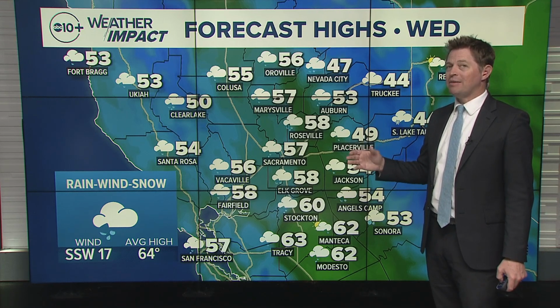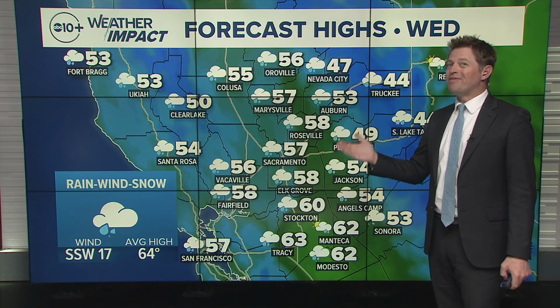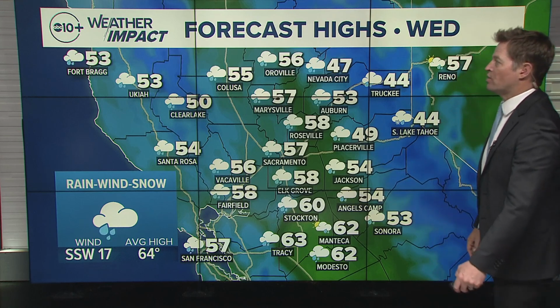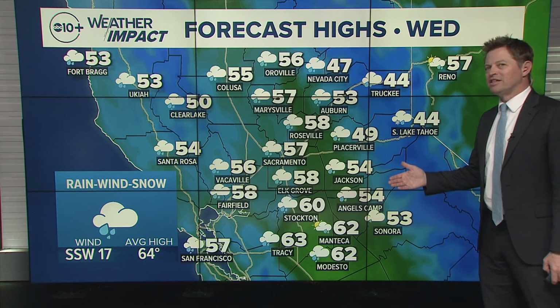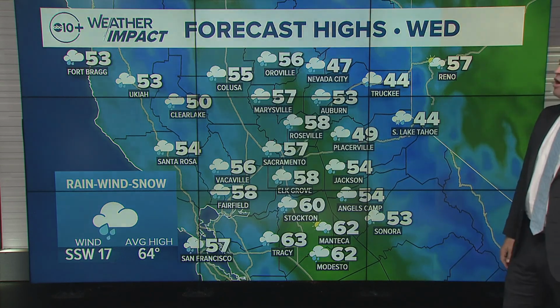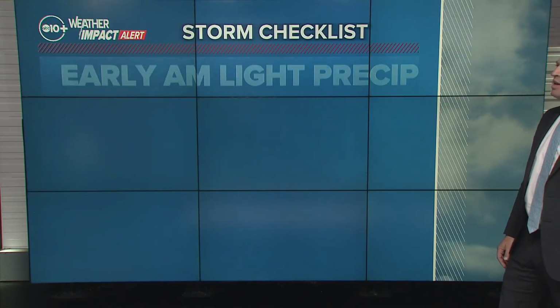And remember, because of the time change, the sun is still up then, so we do have the possibility of some thunderstorms as well. You need a little bit of sunshine to break through to really get that going, so we're going to have to watch for that scenario. It's more likely by tomorrow. So we are planning on rain, wind, and snow through the rest of today. The wind is already here.